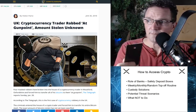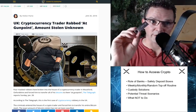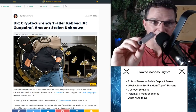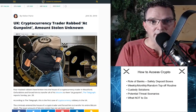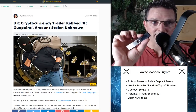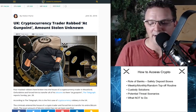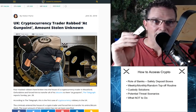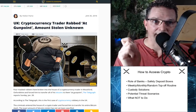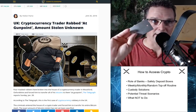So, however, I think this is a great place to put it. This is a great item to put in a safety deposit box, and the reason is it's PIN code protected. If you get the PIN wrong more than three times, it wipes it out, and then you're going to have to restore from your seed phrase. So this in a safety deposit box in the government's hands is not going to be as usable as something like this.